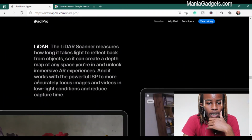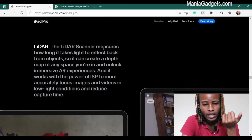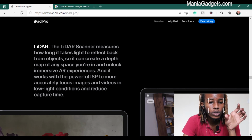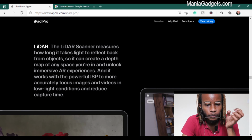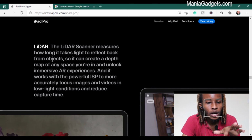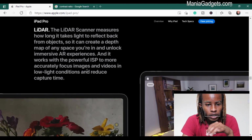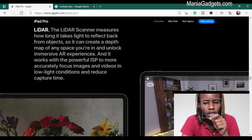Now, like I was telling you, the LiDAR scanner measures how long it takes light to reflect back from objects. So it can create a depth map of any space you're in and unlock immersive AR experiences, augmented reality, and it works with the powerful speed to more accurately focus images and videos in low light conditions and reduce capture time. Awesome.